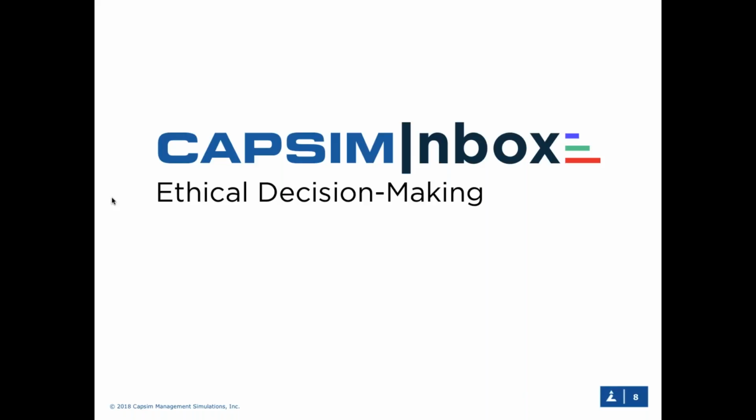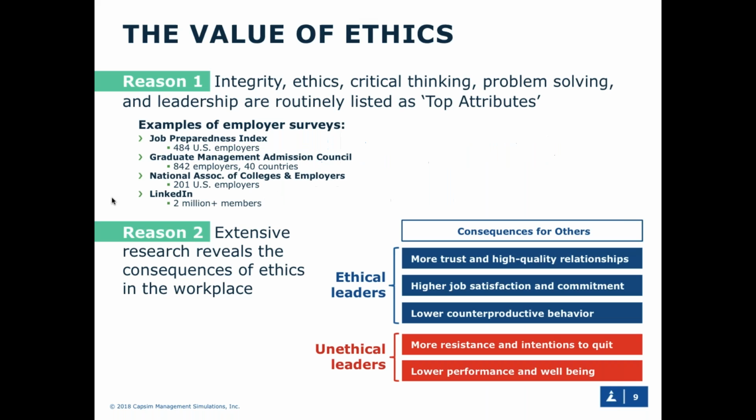The issue of business ethics gets plenty of attention in the media, especially when the lack of ethics is at issue, of course. Yet if we take a step back and think about business ethics in relation to our primary stakeholders, which would be our students, we'll see there's substantial value in developing ethics-related skills. For example, in several large-scale surveys of employers, attributes such as integrity, ethics, critical thinking, problem-solving, and leadership are routinely listed as top attributes that are highly desirable. Moreover, these very same attributes are those that employers remark as quite rare among our graduates.